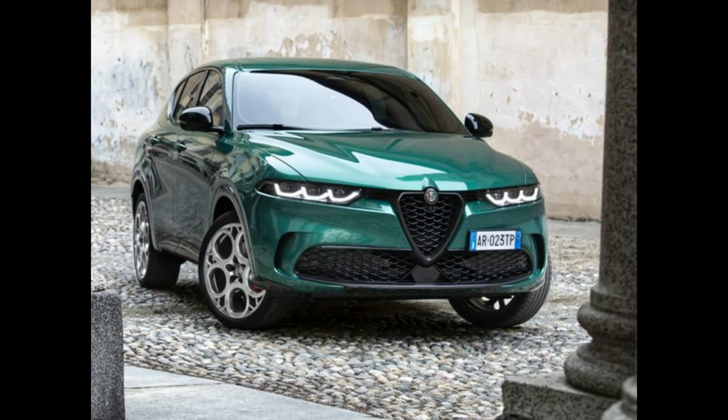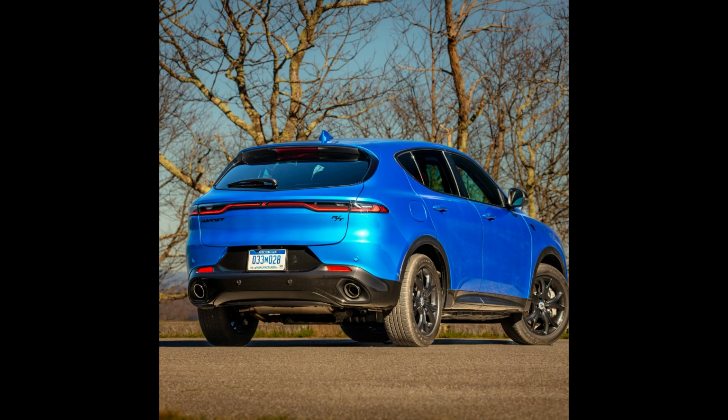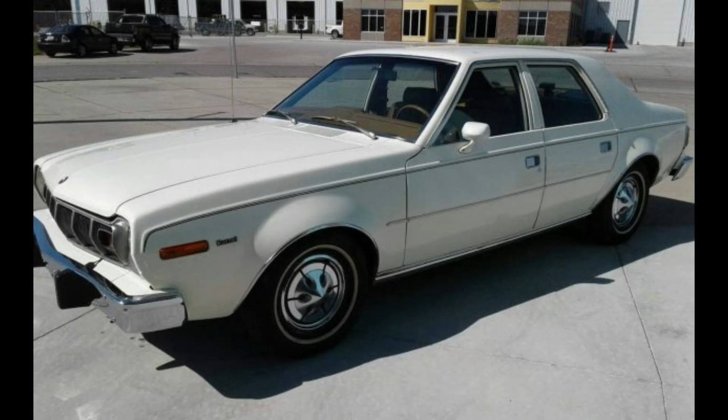The 2024 Alfa Romeo Tonale. The 2024 Dodge Hornet. The Hornet makes its return in nameplate after 36 long years, originally manufactured by AMC from 1969 to 1977. The Hornet has been many different things in its life.